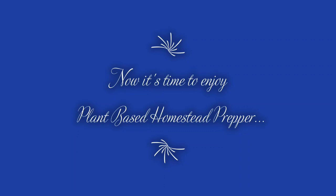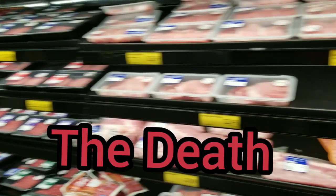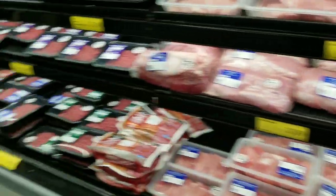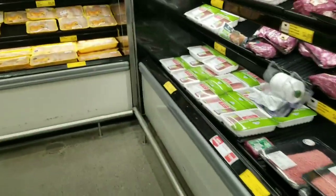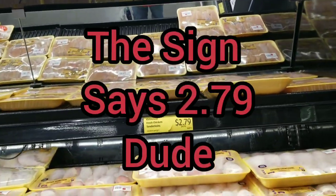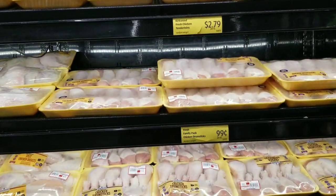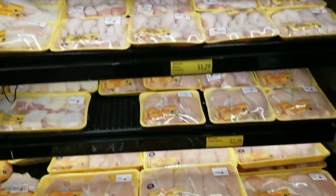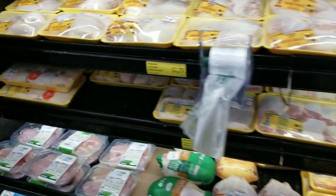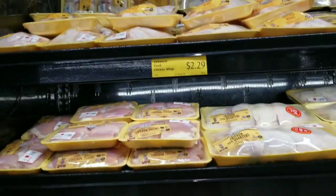Let's check out the morgue. Not too many selections. Pork, I wouldn't eat it right now if you paid me to. All right, chicken, $2.29 a pound for tenderloins, 99 cents a pound for drumsticks, breasts $1.89, chicken breasts $1.79, chicken wings $2.29. Alrighty, let's mosey on.